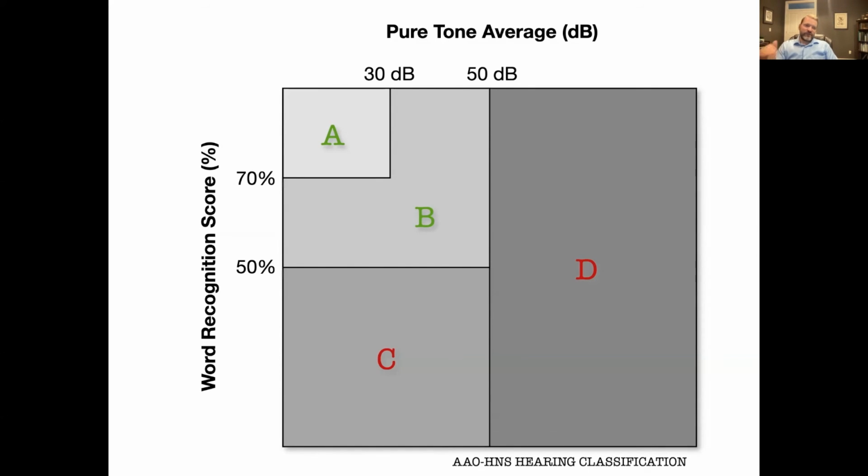The definition for serviceable hearing, meaning the person can, with or without a hearing aid, hear pretty well, is what we call serviceable hearing. And the nice rule of thumb is 50-50. It's super easy to remember. If you have better than 50% word recognition and less hearing loss than 50 dBHL, in most situations you can use a hearing aid, or maybe you don't even need one, but it's functional hearing. Once you get worse than 50 dBHL or worse than 50% word recognition, you typically don't get as much benefit. Even with a hearing aid, it becomes non-useful hearing.